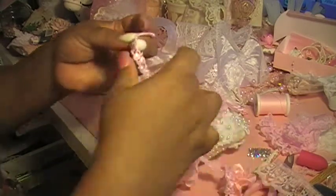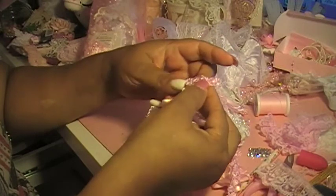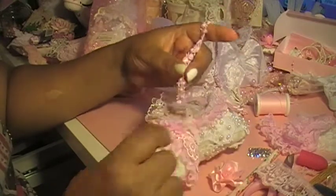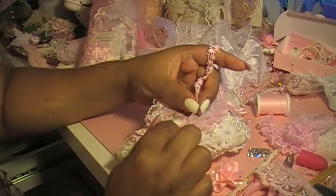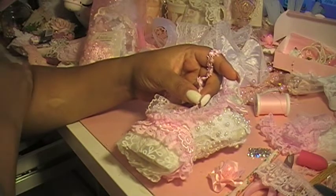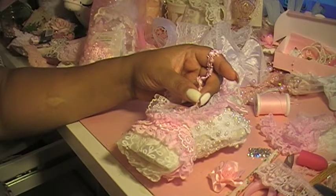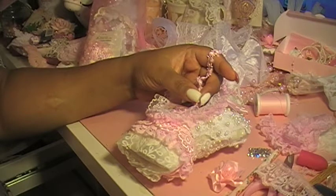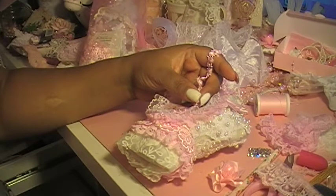Gorgeous. Alright, put this at the bottom here. So pretty. Now I still have to glue this on here. So I guess it'll be part two because I'm going to do another bottle. I don't know if I should use the same pattern or a different bottle pattern. Maybe I'll do a different one. I want to see what they look like. Why not? Do something different. Yeah, I'll do some research on it.